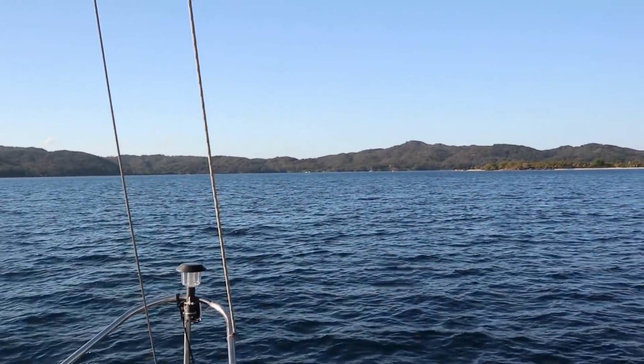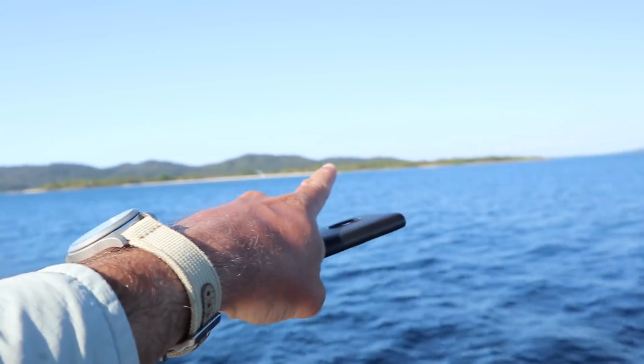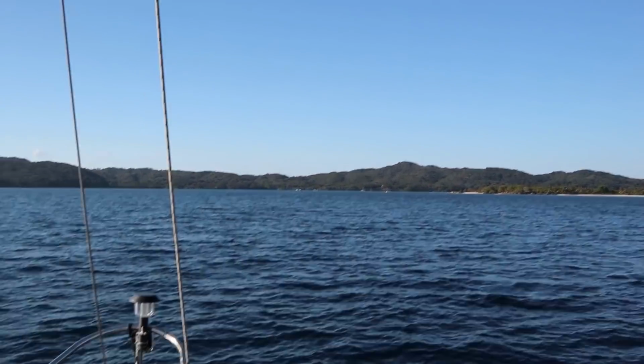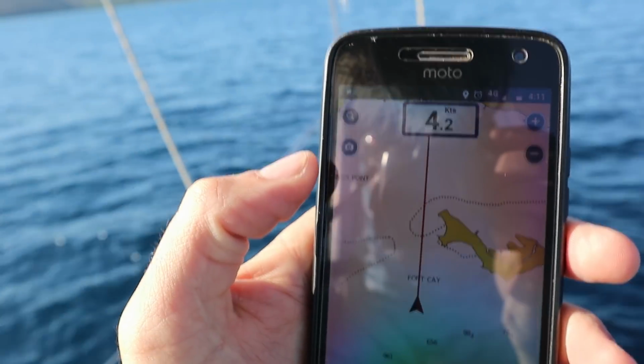Okay, so we are approaching our pass in the reef. This here is Port Royal. So we got this island over here, which is called Fort K, where you see that beach, and our pass is just to the left of Fort K. We're gonna go a little bit to the left of due north, so we're favoring the right side of the pass. We're gonna turn left and head right up through there.